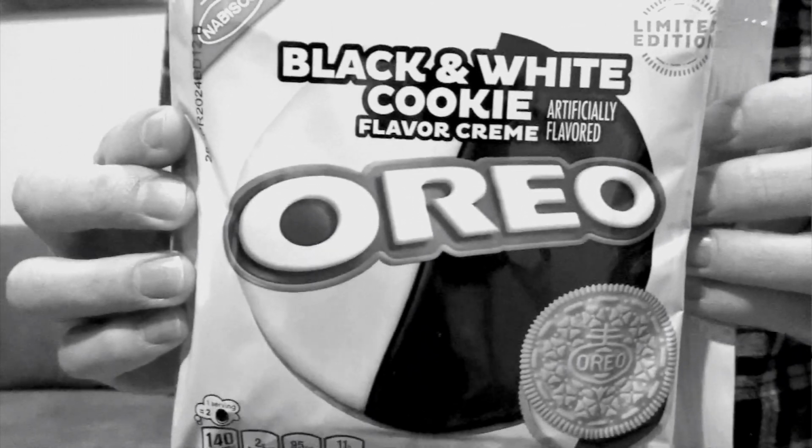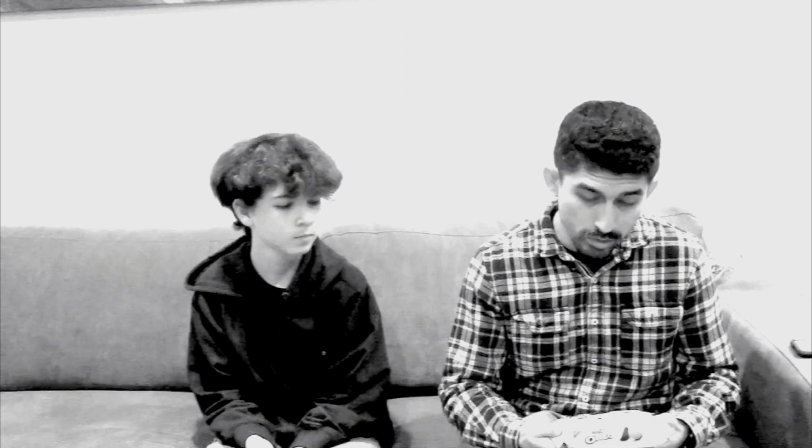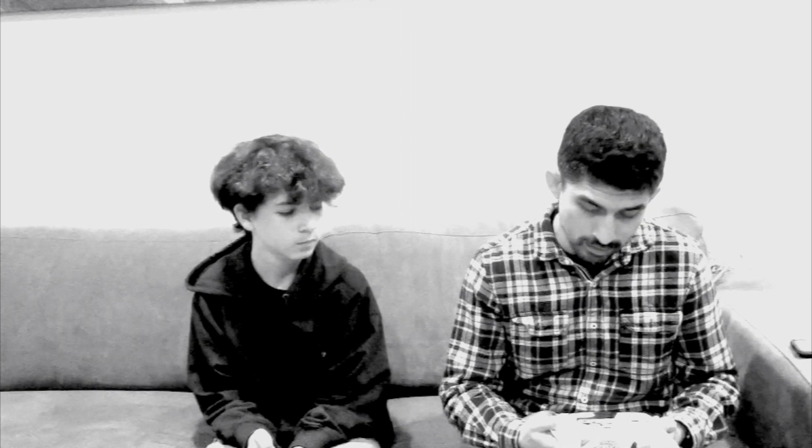It's been about 6 years now. It's been a long time since we were here, but we're back because the other day we found a new flavor of Oreo cookie. It's called Black and White Cookie. We were going through the supermarket, and then this little guy saw them, and so we said, oh, let's try them. It looks like a golden Oreo with regular cream for half of it and chocolate cream for the other half. It's a new limited edition, so we're going to try it.